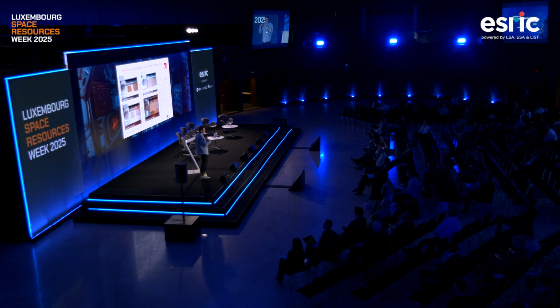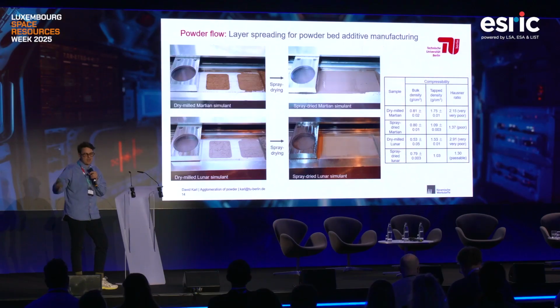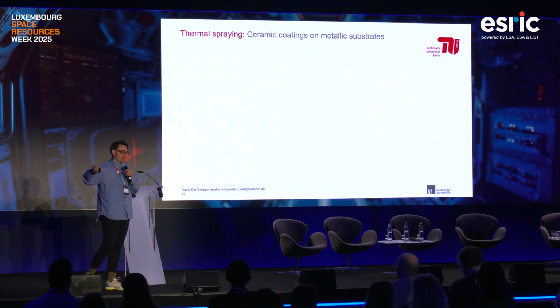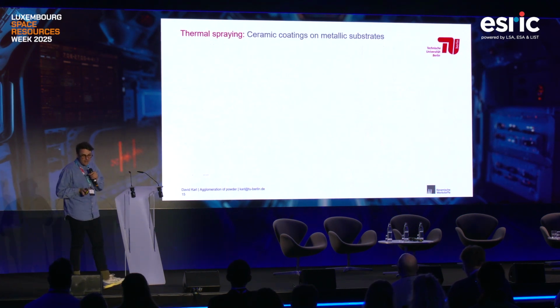We also did, of course, powder characterization and so on. We can talk about that later if you're interested, but we found very good compressibilities and decent Hausner ratios, which is a typical measure of flowability for additive manufacturing. Okay, so additive manufacturing is great, but sometimes also a little bit boring.